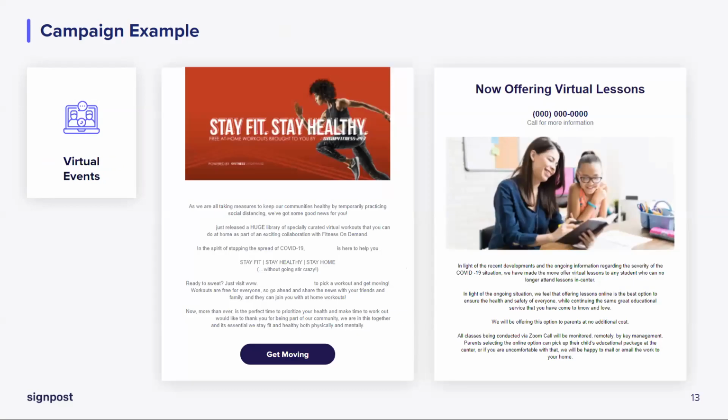Next up, what you'll see is virtual events. These 2 examples are virtual classes that we've seen offered from our clients. First off, a lot of fitness businesses have been able to pivot and provide workouts online for their members to do at home or outdoors. One thing to point out in particular is the Get Moving call to action button on this fitness email at the bottom. This is a great use of this button to drive people to online content. We've also seen tutoring or online education take off at this time as a safe alternative to classroom learning.